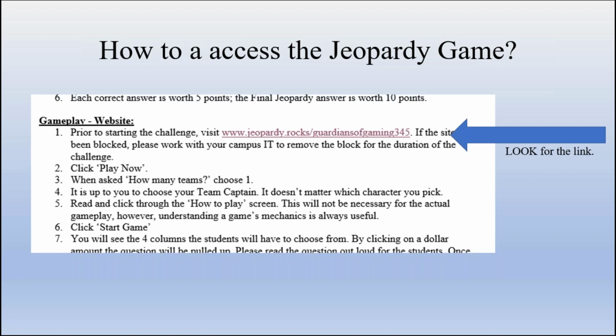You're also going to want to check it from school, from the classroom, from the place that you're going to be presenting the challenge, because every school district is different. Every school district blocks different sites, and may have different criteria on what sites they allow through their filter and to be readily accessible to students. Now, we've pre-vetted this site. There's nothing inappropriate on it, so there's no chance of you running across something that shouldn't be there.